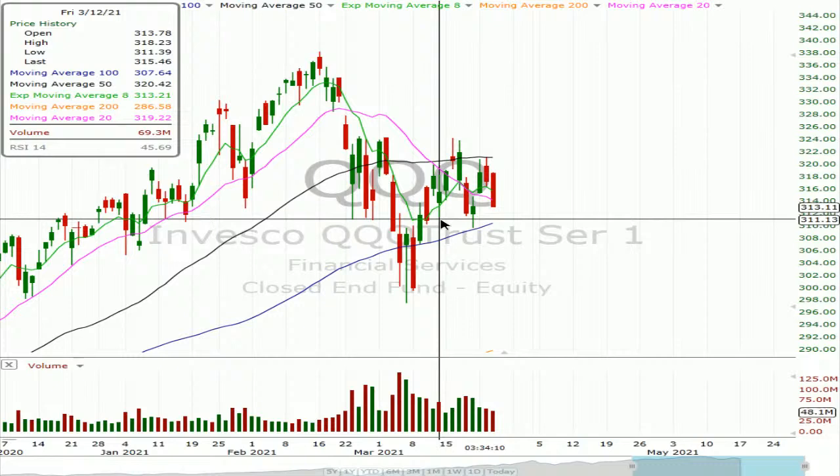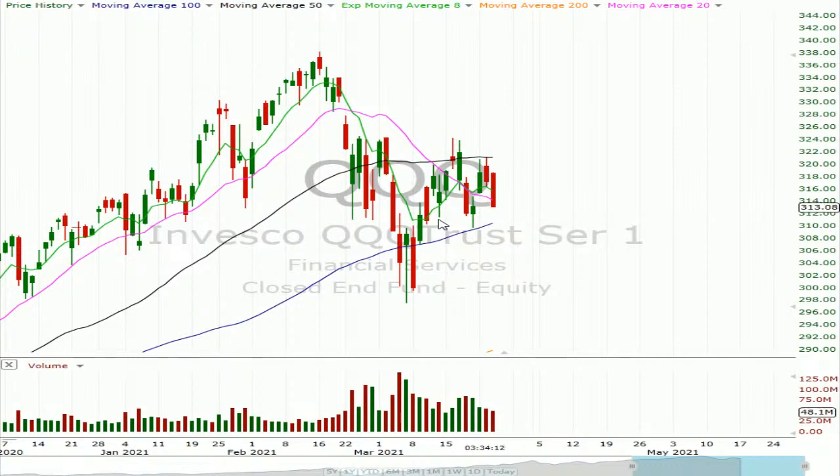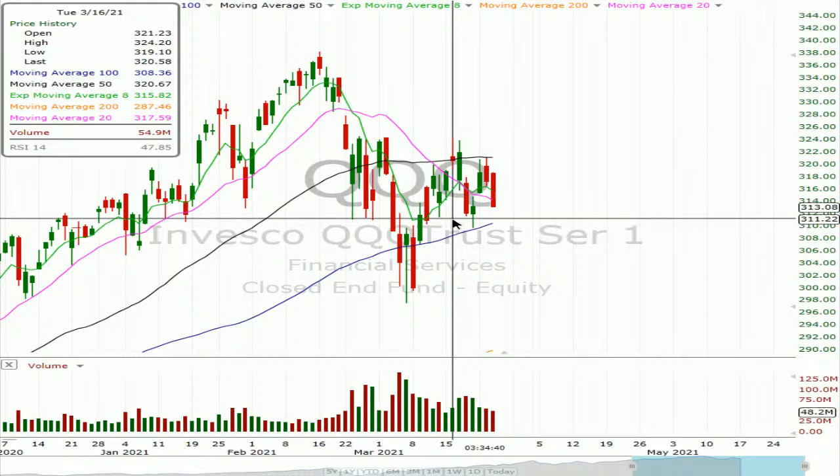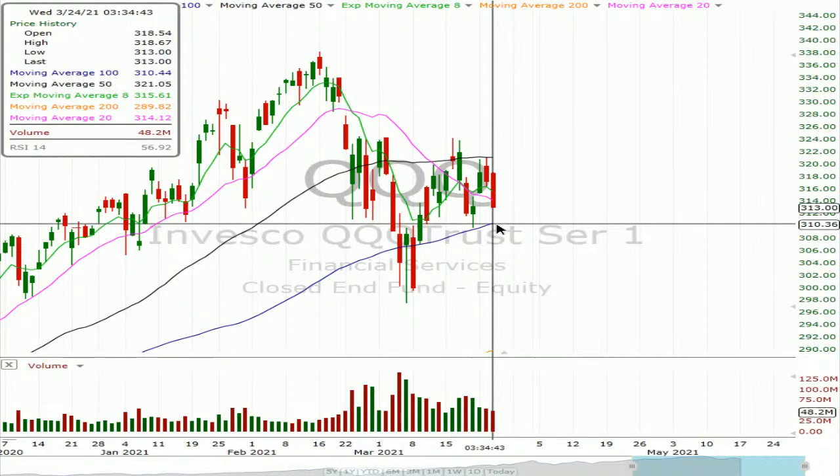Okay, and some people will say inverse head and shoulders, right? You got the shoulder, head, shoulder, right? Inverse head and shoulders with a 324 trigger, and to be fair, that still holds. It's hanging where it needs to. The inverse head and shoulders still is in play. Now that could change quickly, if the Qs start to break 310, right? So 310 is the neckline of that pattern.